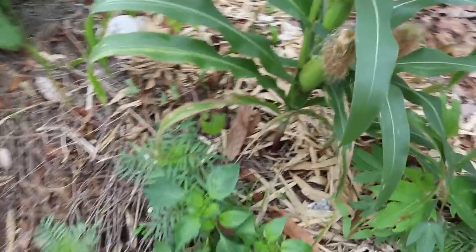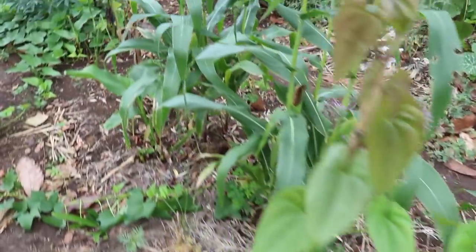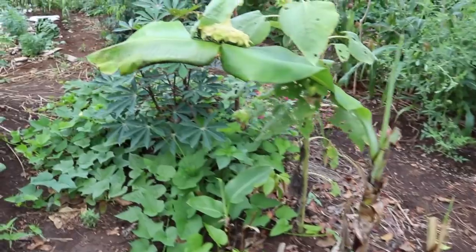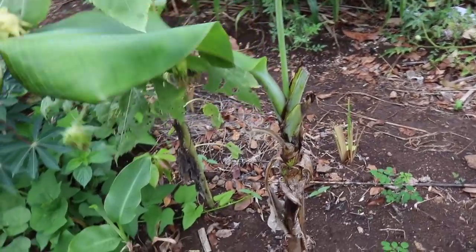I'm mulching, but I'm not hauling in mulch after the first year or so. It's just so pretty to walk out here. I like the craziness of it all. And you'll see more bananas. Bananas everywhere.